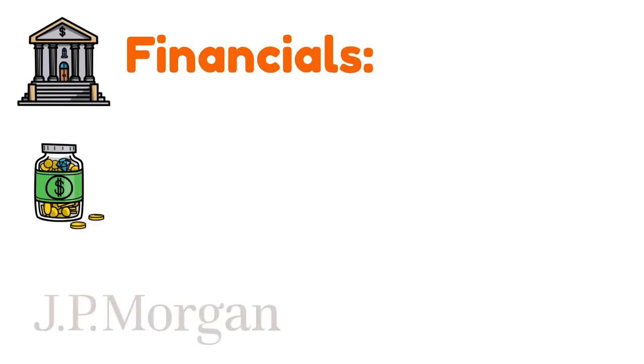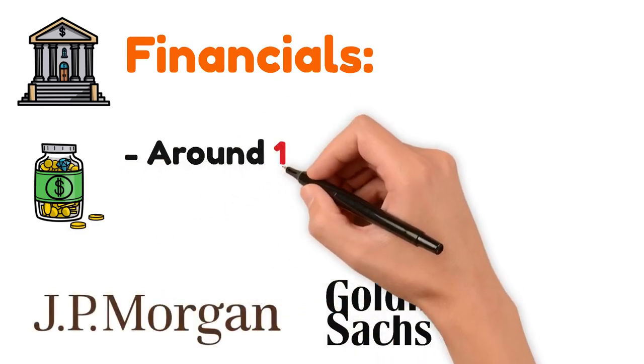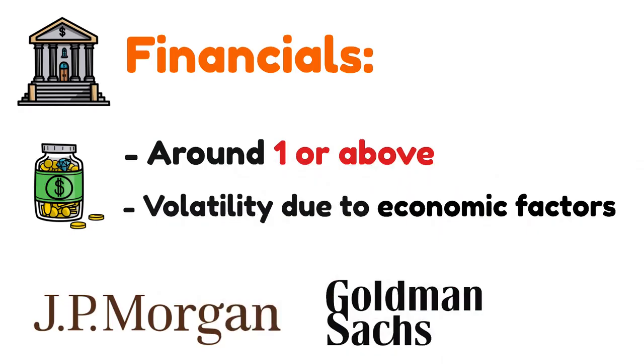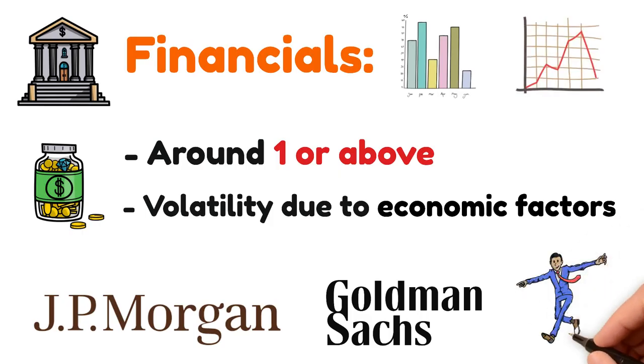Financials. Banks and financial institutions like JP Morgan Chase or Goldman Sachs usually have betas around 1 or slightly above. The volatility can vary depending on market conditions, interest rates, and overall economic cycles, but they're usually more tied to the overall market than something like tech or energy stocks.